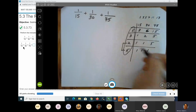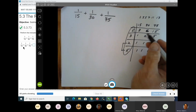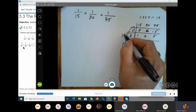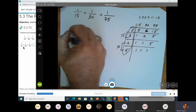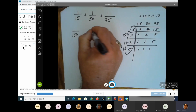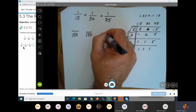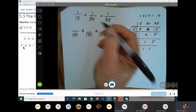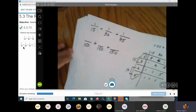Well, there's my old 10. So I know I can multiply something by that. So 5 times 3 is what? 15. And 15 times 10 is 150. And I guarantee you some of y'all didn't get that because you thought it was either 75 or you multiplied it all together. You got some big number that you don't know how to work with.